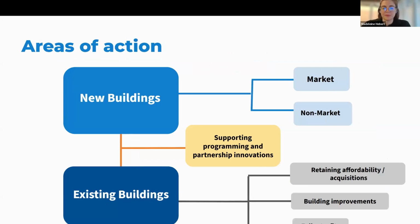And a lot of the toolkit focuses on ideas for new buildings. So we look at both market and non-market. But there's a lot of other areas of actions that we address in other parts of our work where we can actually help encourage social connections. So programming and partnerships and innovations, and then existing buildings. So a lot of our affordable and attainable housing in Canada already exists. We know that retaining these are really important because people form social connections over time. A lot of buildings that are older tend to have stronger social communities, not necessarily, but they do tend to have people who have lived there for a long time and have strong ties to their neighborhood.